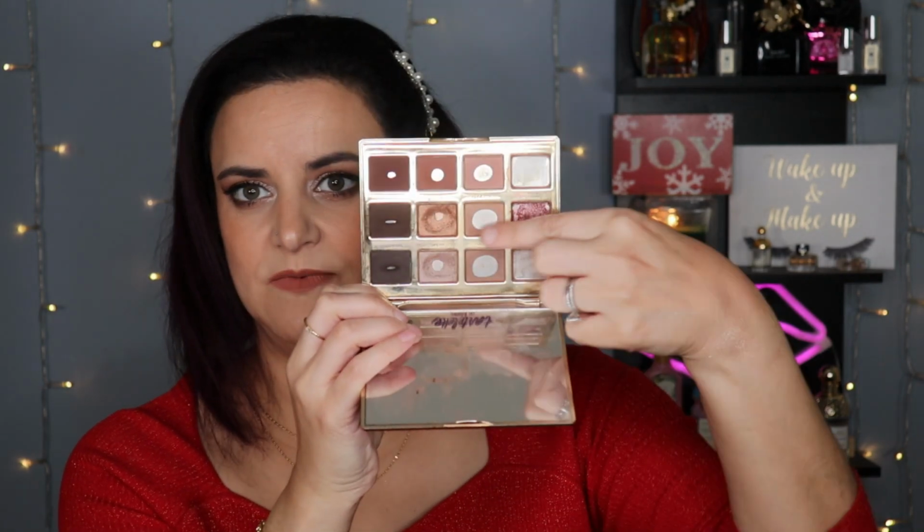There are only 3 shimmer shadows in the palette. One was more high octane than the other 2, but that's not to say that the other 2 aren't beautiful. It did take me a while to figure out exactly how to use them, I will say that. These 2 shades right here. A little bit of setting spray goes a long way with the longevity with those shades. And I think it just makes a beautiful, easy, everyday kind of palette.